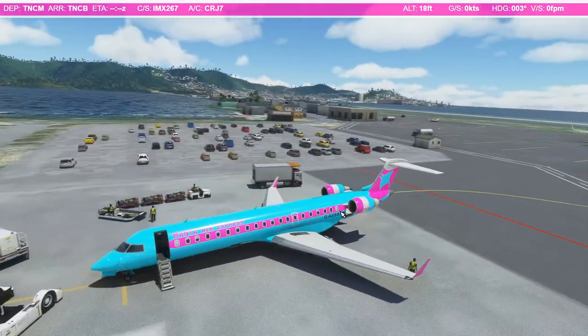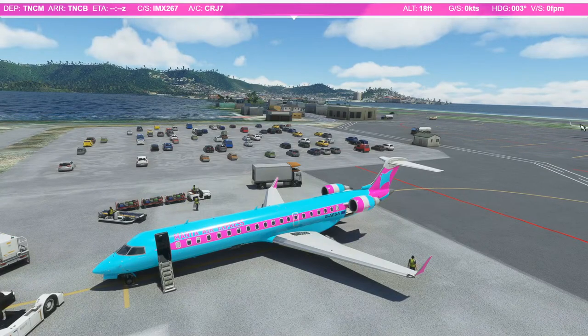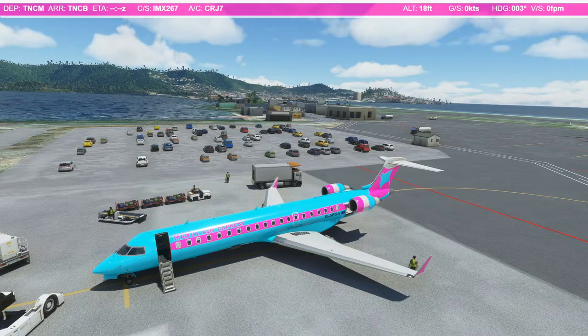Now, I'm not sure what they would do in St Maarten. It is really close, so I'd almost be tempted to actually use more flap. But I think if we go flap 8, we'll get airborne and then make our right turn straight away, and that should be a good idea. If we had an engine failure, we're making a right turn straight away. I can't really stress that any more than that.